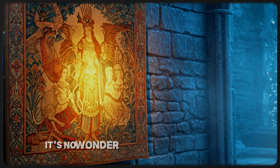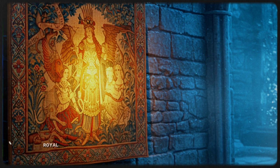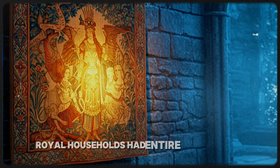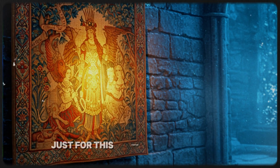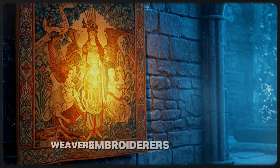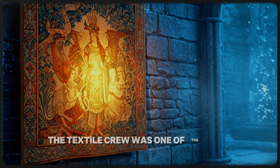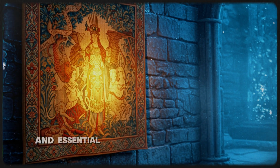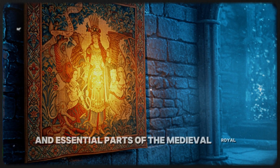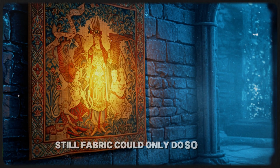It's no wonder that managing textiles was a full-time job. Royal households had entire departments just for this purpose, hiring spinners, weavers, embroiderers, and cleaners. The textile crew was one of the most expensive and essential parts of the medieval royal staff. Still, fabric could only do so much.